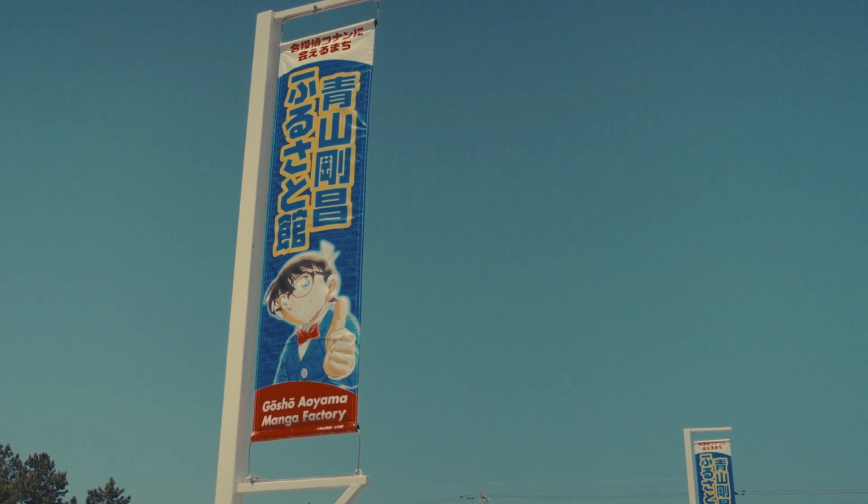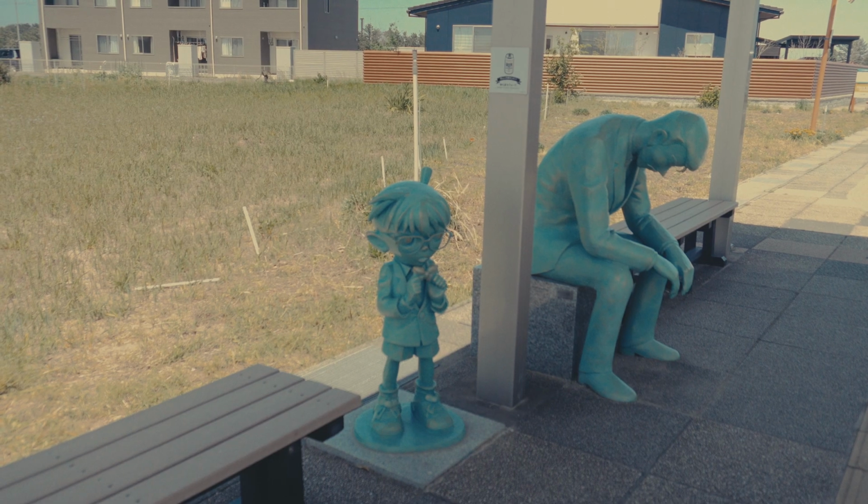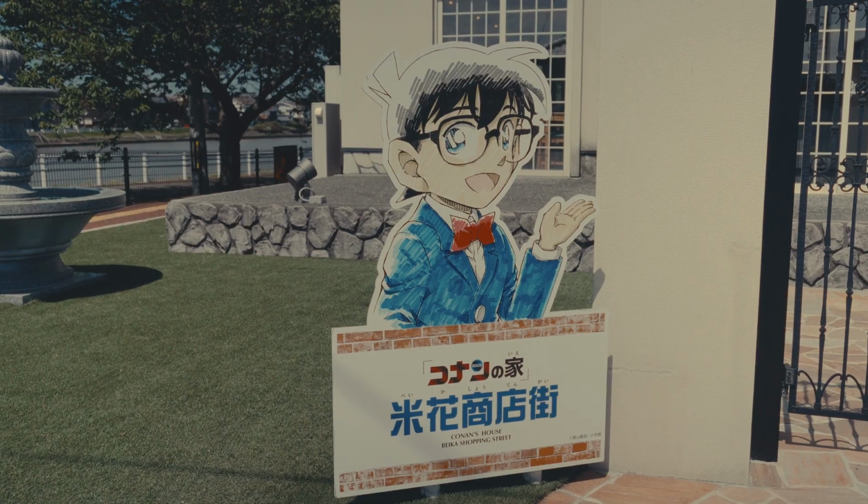Having watched the anime since I was a kid, Detective Conan is one of those anime that never ends. Yes, the manga is still ongoing and they keep creating new movies about it, and everybody loves it. And since the author, Gosho Aoyama, was born here in Hokuei, the local government tried to honor him and decided to rebrand its entire town and call it Conan Town. And that's about it.